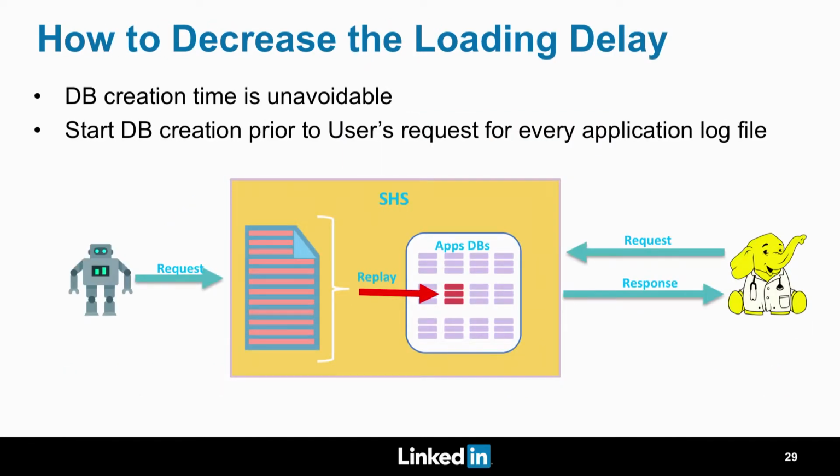While the Spark community has plans to reduce the loading time by incrementally processing the history file, we still need an alternative solution before it's available. We observe that in most cases, our users won't access the history details as soon as the application finishes. And the gap could be tens of minutes. So since we cannot effectively reduce the history file processing time, the only option for us is to start the DB creation process as early as possible. And this is exactly what we did. We have a kind of robot that queries History Server to start the DB creation prior to the user's request.